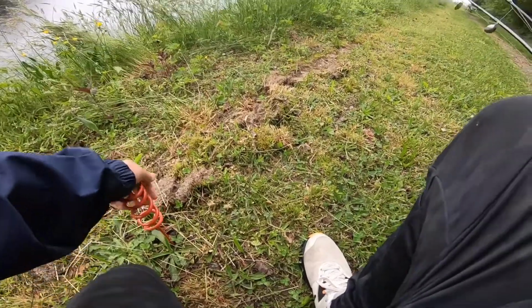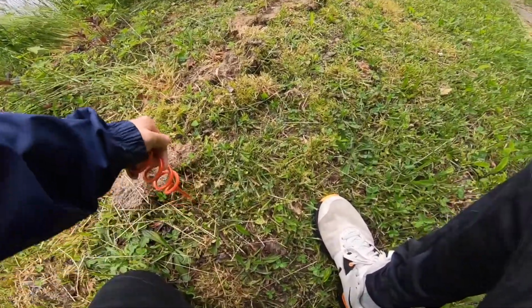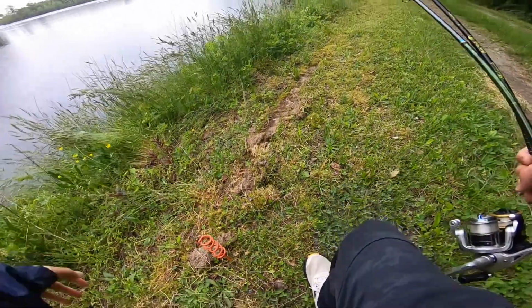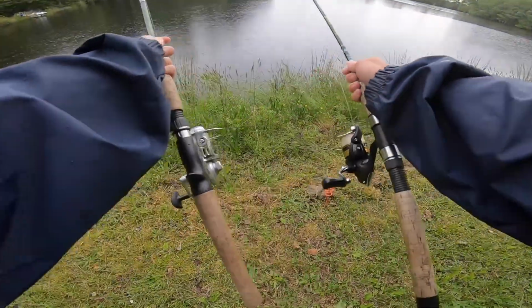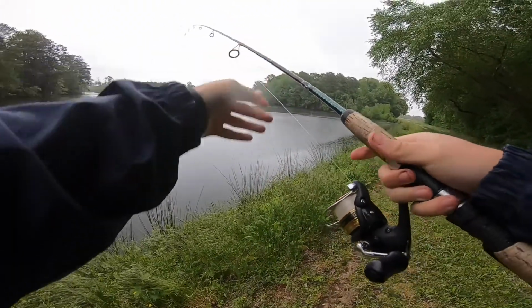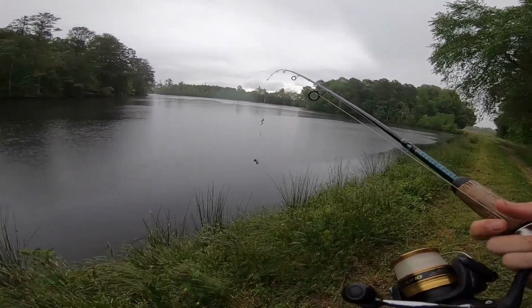Gotta get our rod holder in there. Hit a rock. Ugh. I'm just gonna put a night crawler on there and let him sit on the bottom while I cast with my other rod. Alrighty, we got the worms on. Had them in the fridge for about a month.